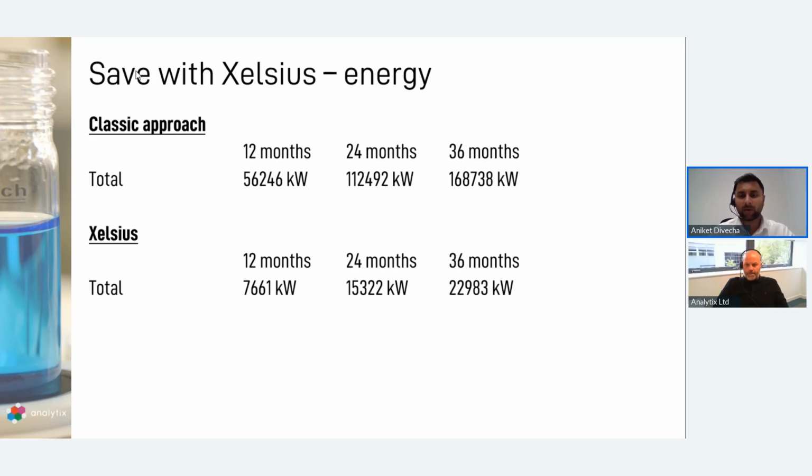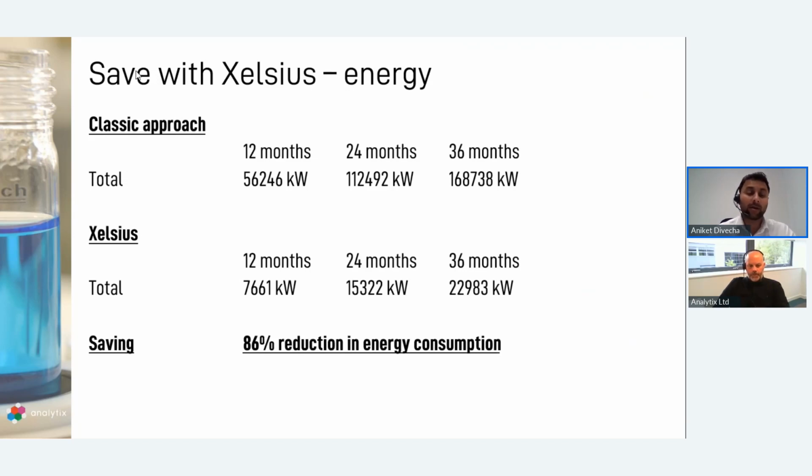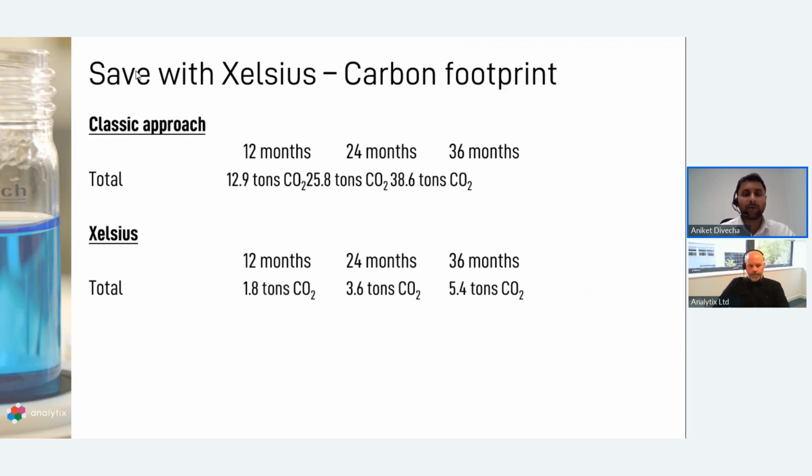That almost doubles over 24 months, and then obviously closer to tripling over a course of 36 months. Now compare that with the Xelsius and the numbers we get. There is actually already an 86% reduction in energy consumption compared to the classic approach. Compare that in terms of your carbon footprint over a course of 12 months is 12.19 tons. Compare that with Xelsius, again, is 1.8 tons. So when you work out the calculations, we're saving just over 11 tons of CO2 per year.